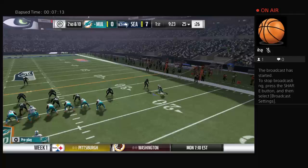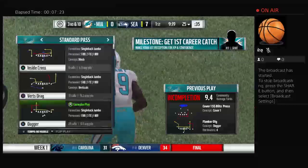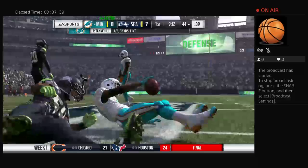In motion is Grant. Here's Tannehill. And he floats one there, incomplete. Throwing on third down, Tannehill. It's complete to Graham. And he's going to have a first down as he's brought down at the 44-yard line. First and 10 now for the offensive group.